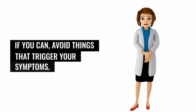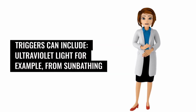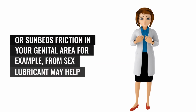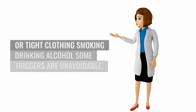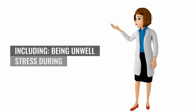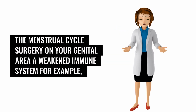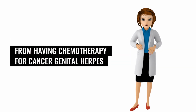If you can, avoid things that trigger your symptoms. Triggers can include ultraviolet light, for example, from sunbathing or sunbeds, friction in your genital area, for example, from sex (lubricant may help), or tight clothing, smoking, drinking alcohol. Some triggers are unavoidable, including being unwell, stress, your menstrual cycle, surgery on your genital area, or a weakened immune system, for example, from having chemotherapy for cancer.